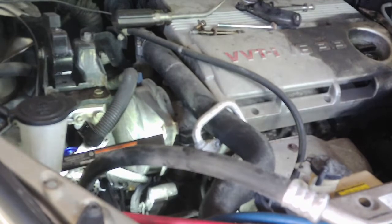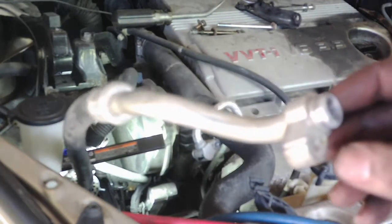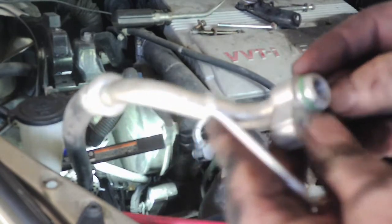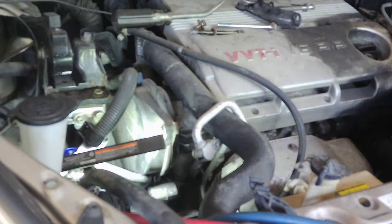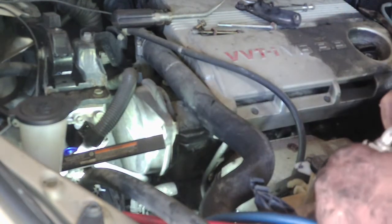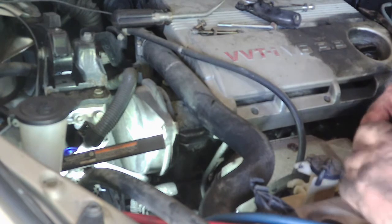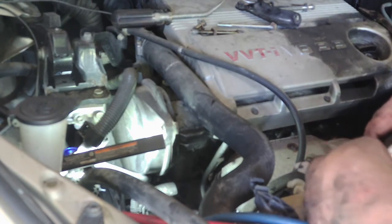Alright, now's a good time, just before you get everything in the way, to go ahead and change your seals. I just use a pick and pick it out real carefully, and then you just slide the new one over, obviously, and put it back. It's not a bad idea to put a little PAG oil around these seals before you put them on the compressor, just to give them a little lubrication. So I'm just going to go ahead and do both of them real quick. I don't think this system had any leak in it, but these seals are pretty worn out.